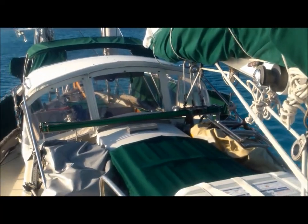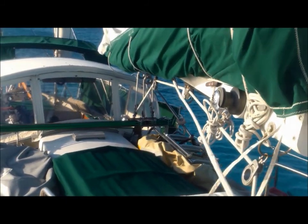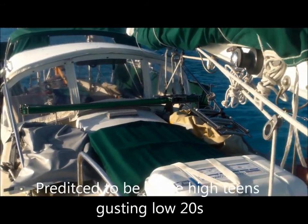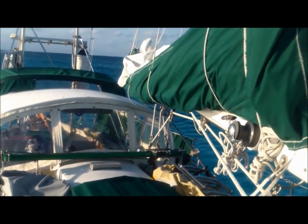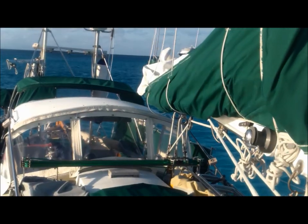Okay, for our passage today from Little San Salvador to Cat, I've decided to tie in another reef. So I'm doing that. I'm going to put in the second reef. The wind conditions today were probably right between one reef and two reefs. The logic on tying more reefs than less is that it's much easier to shake out a reef than it is to put one in underway.